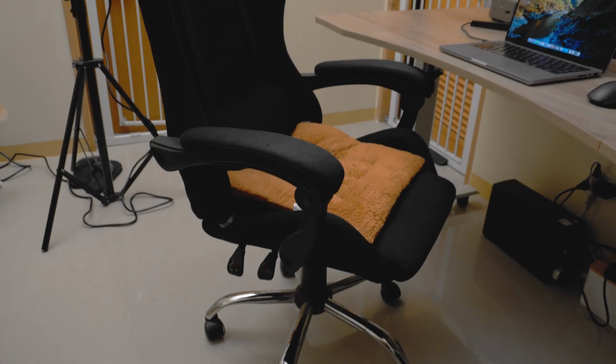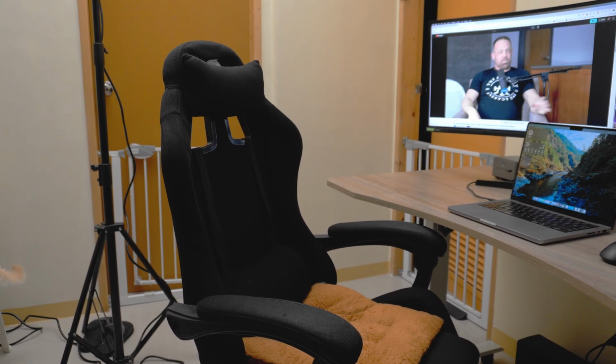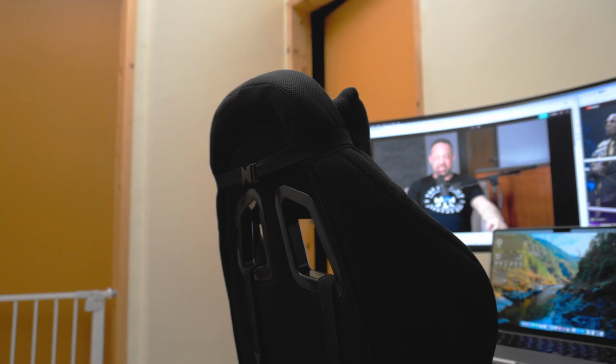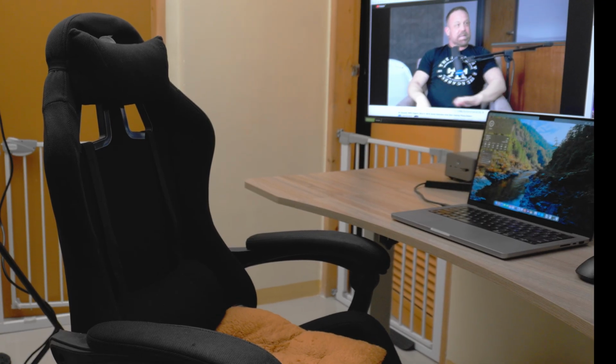I also have the Jaguar gaming chair. It's nothing special as far as features go, but it's a nice gift to me and I've been using it since then. But I do think I need a new chair because the maximum height is not enough for my desk.